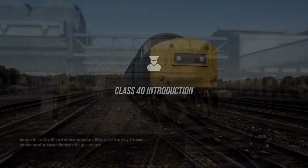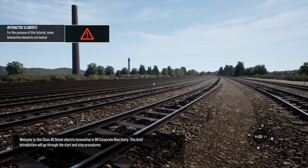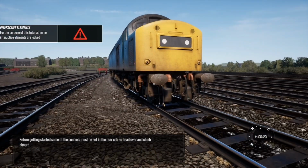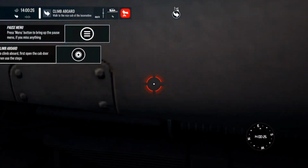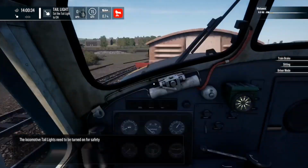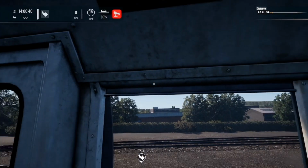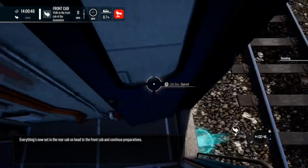Class 40 diesel-electric locomotive in BR corporate blue livery. This brief introduction will go through the start and stop procedures. Before getting started, some of the controls must be set in the rear cab, so head over and climb aboard. The locomotive tail lights need to be turned on for safety. Everything's now set in the rear cab, so head to the front cab and continue preparations.